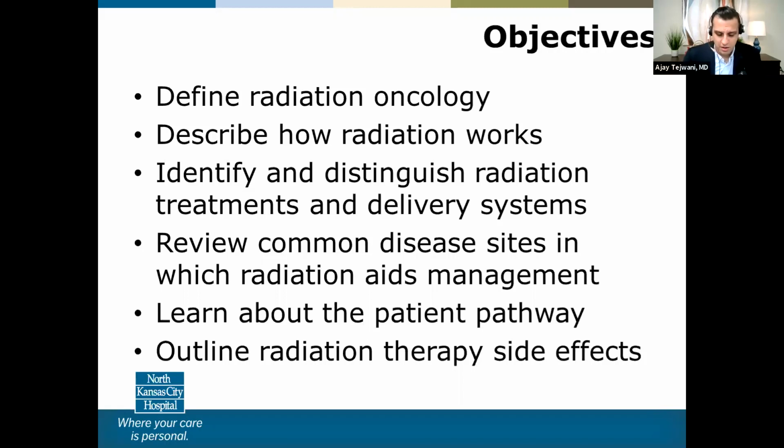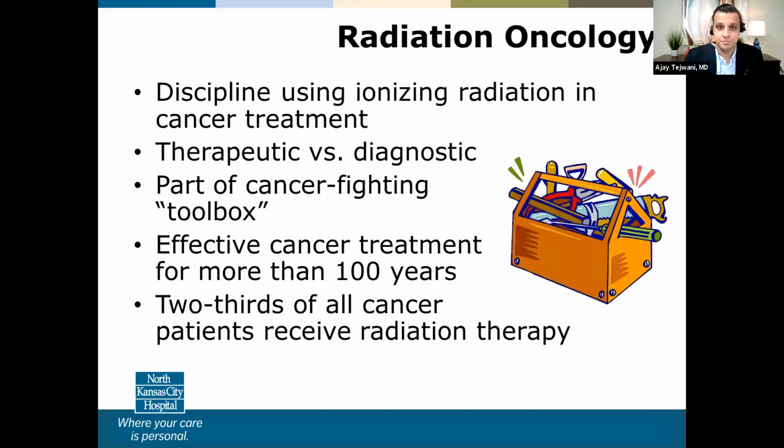I also want our patients to understand how a patient pathway works in the radiation oncology department. Maybe you have a family member that's going through radiation, or maybe you're going through radiation yourself. And then lastly, I want to spend a little bit of time outlining the side effects of radiation therapy and how they are split up.